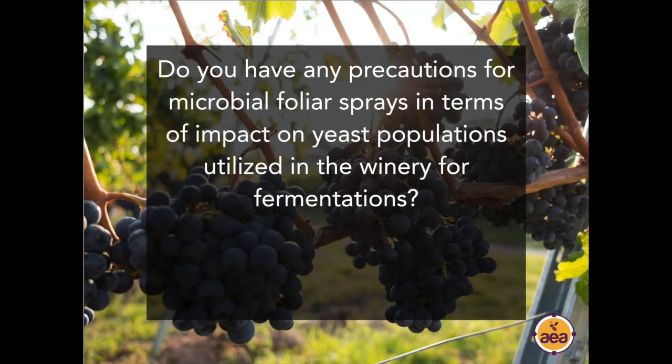Greg, do you keep any precautions in mind for using microbial sprays close to harvest? And are you concerned about any impact on yeast populations utilized in the winery for fermentation? No, actually what we have found is we wind up spraying less the closer we get to harvest, because once you get past lag phase and you're well into veraison, you're either there or you're not. You really want to focus most of your foliar sprays earlier in the season and get the nutritional density up.